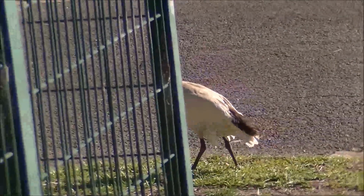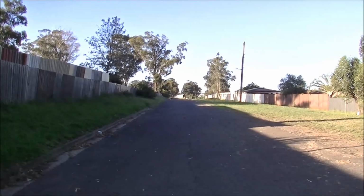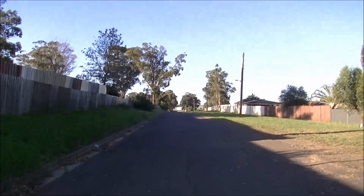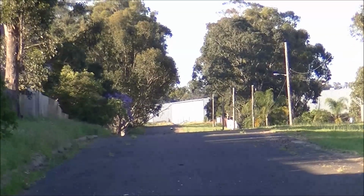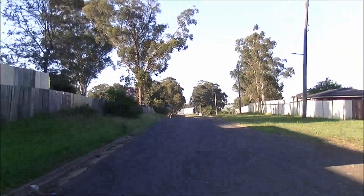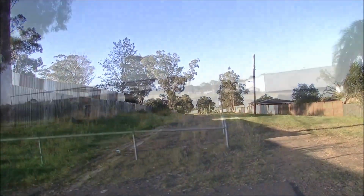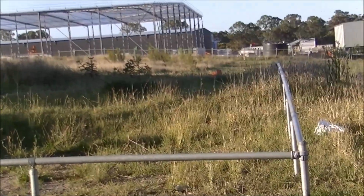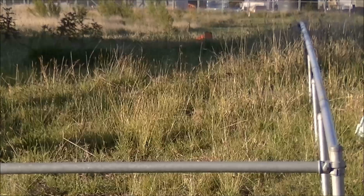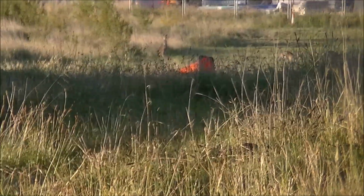I'll go for a ride on a bike, about 6:30. So this is a little bit of a back street that actually isn't a street. But at the end of this, ways up in there, we've been spotting kangaroos of an afternoon, so we've been coming down to check them out. Let's see what happens. There they are. Turn around so you can see the back street where we've just come from.